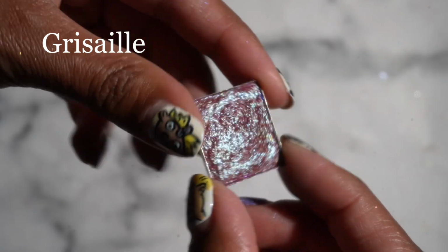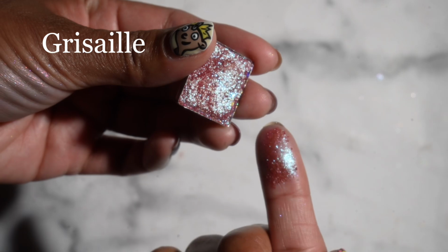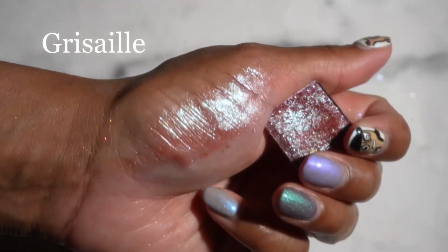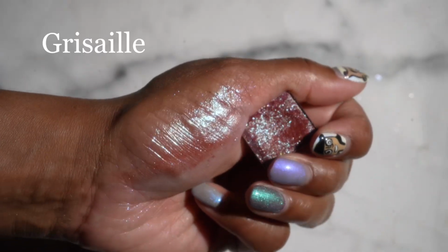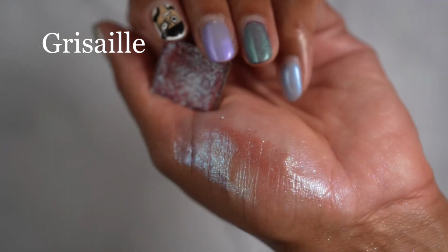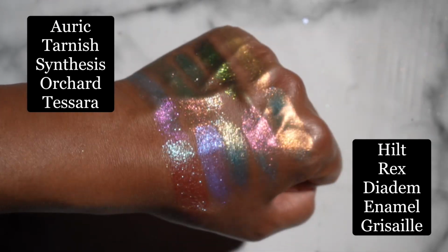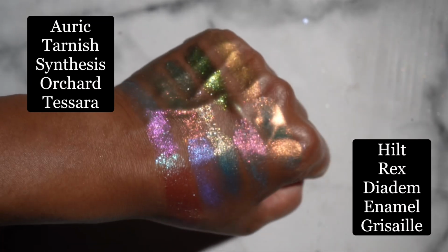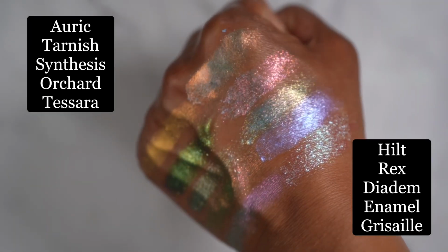Next, we have the shade Grisaille, and this is definitely one of those shades that gives the vibes of one of the very popular blue-brown shifting duochrome shades. It's described as having a semi-sheer terracotta base, and it has turquoise, indigo, violet, and pink shift. And here's what the third set of 10 shadows looks like swatched on the back of my hand. We have a mixture of grungy green toned shades and some of my favorite ethereal blue and purple shades.